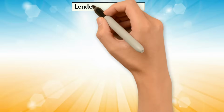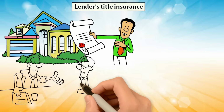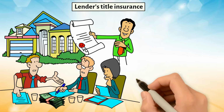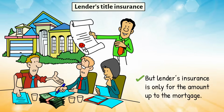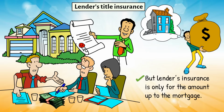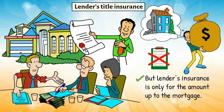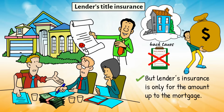Lender's title insurance only protects the lender. It protects the mortgage lender from financial loss occurring from any of the situations described above for owners. But lender's insurance is only for the amount up to the mortgage. For example, the lender's policy would cover the lender if someone tried to stake a claim to the house after you closed on it. But it would not cover you should back taxes resurface after the title search. You would be on the hook for the back taxes unless you had an owner's policy that would protect your financial interests in the property.